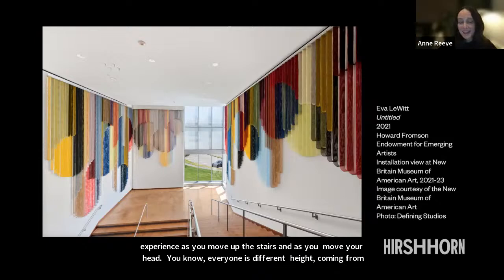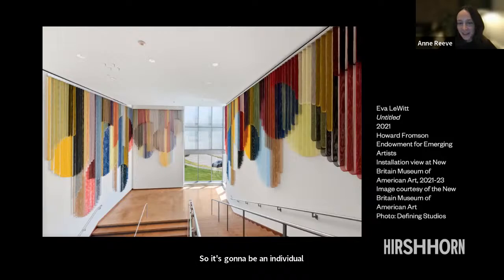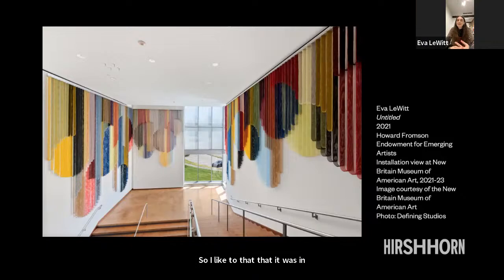Mm-hmm. That is its own inspiration in terms of facing down things that might seem unsolvable at first. Yes. But sort of chip away at.